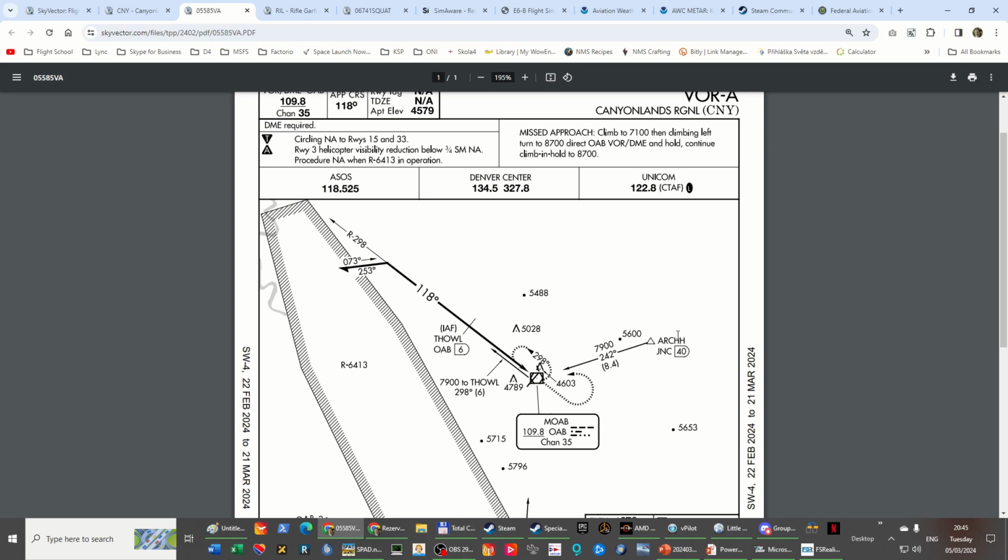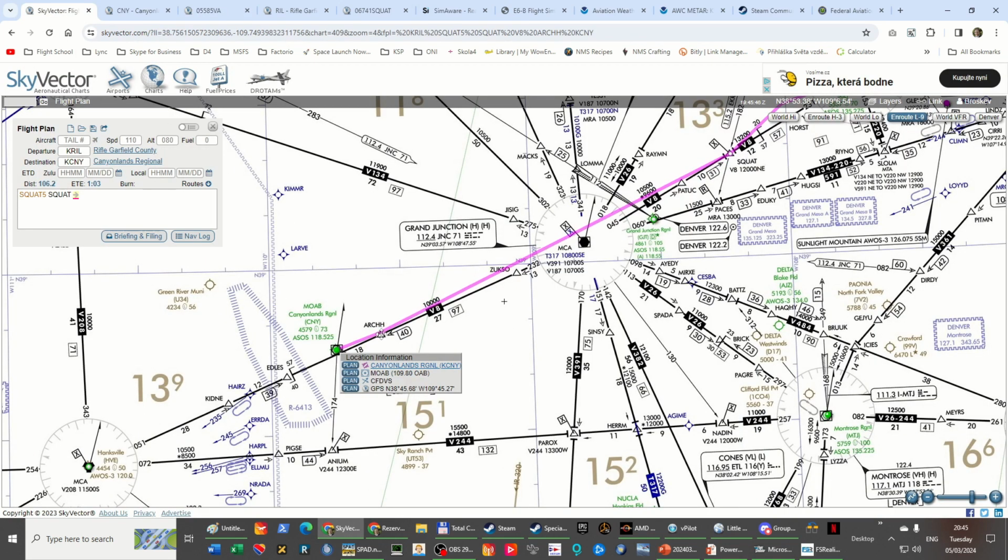And for this VOR Alpha, I can see that Arch is not the initial approach fix because it doesn't have the letters IAF next to it, but it has a path, it has a MEA, minimum en route altitude, it has a course, and it has a distance. So this makes this segment a flyable segment, and it's called a feeder route because it feeds into the approach. So we can use that. We can fly to Moab VOR, and then all the way to Thole, which is already the initial approach fix. So I'll go back to the plan and I'll add Arch in my plan.